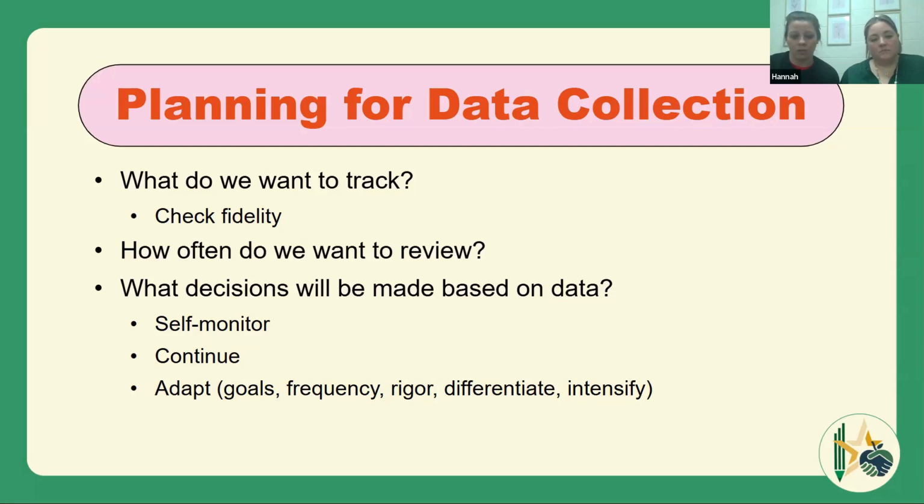How often do we want to review? Time is always the biggest enemy in teaching. And so we found ourselves being in a place where we really did want to review our data, but there's always new kids to be added. There's always some meeting or assembly that takes up our time. And so making sure that we were consistently putting meetings on the calendar for at least every 6 weeks to review the data was a priority of ours.